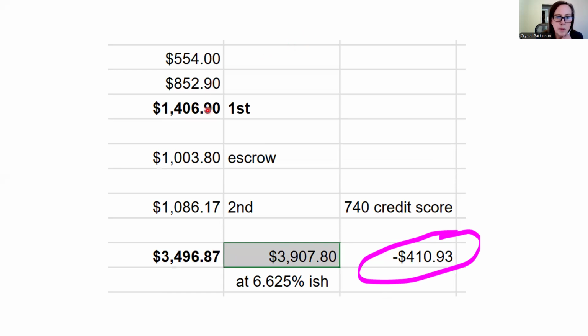So here it is. Here's the principal and interest from their payment, $1,406.90. Their escrow is $1,003.80. The taxes should be the same, but your customer, the buyer, is going to get new homeowners insurance. So this could change a little bit if they have more claims. And then the second lien, we said $1,086.17. And like I said, I'm assuming a 740 credit score. So what I did was I added these three things together, and that came up with the $34.96. So that would be the payment.